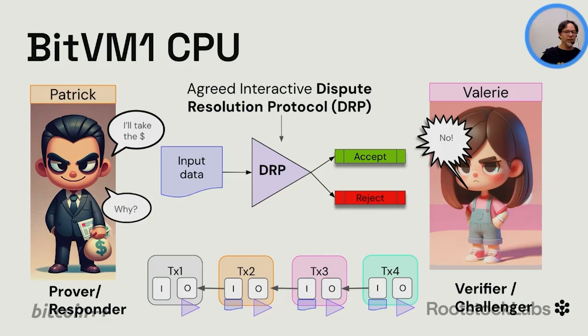So the idea is now Patrick is the prover, but he's also a responder to certain challenges. And Valerie, instead of having a passive role, will become a challenger. Patrick will say, okay, I want to take the money from the UTXO, and Valerie will verify this locally, and if the computation is wrong, she will participate in a dispute resolution protocol. So what we have is a protocol that takes several transactions, and several script pubs, several programs run in each one of these transactions. These transactions are pre-generated, like if it was a covenant, by a certain committee. They throw away the key, so nobody can generate another key for this committee, and then they can execute the protocol.